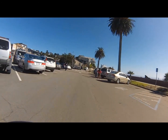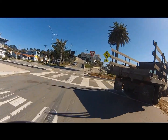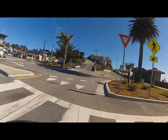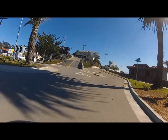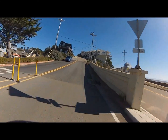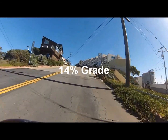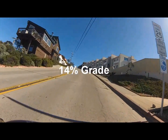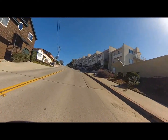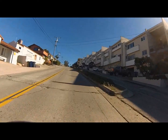The one I'm about to start with is Rio Del Mar Boulevard in Rio Del Mar. It's about a half-mile climb and starts out with a really steep 14% grade. It goes up about a quarter of a mile and then turns into a roughly 10 to 8% grade that continues for the rest of the half mile. It's long, it's brutal. I've ridden this without the motor, and I can tell you this is one hell of a hill.